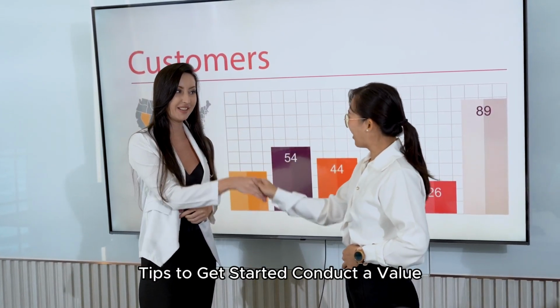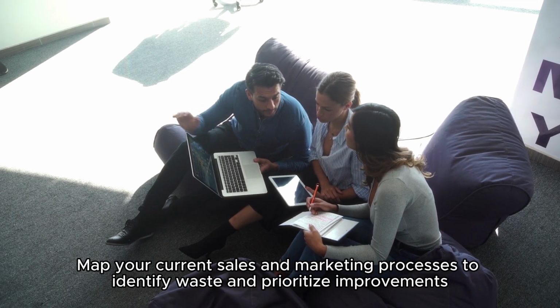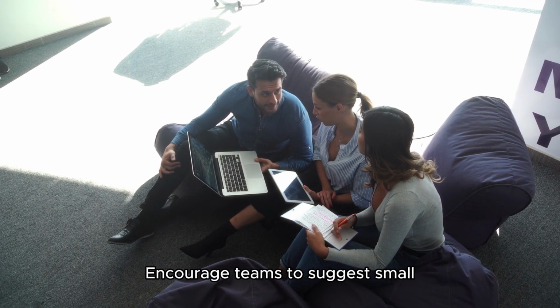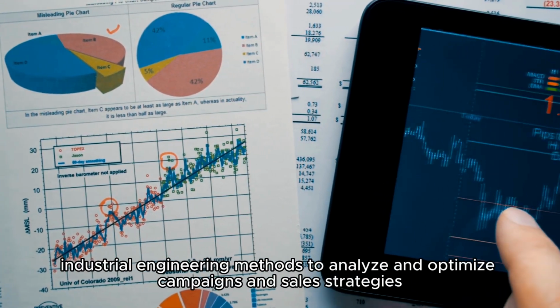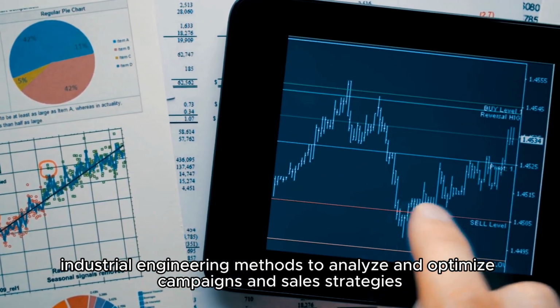Tips to get started: conduct a value stream mapping session. Map your current sales and marketing processes to identify waste and prioritize improvements. Foster a culture of Kaizen and encourage teams to suggest small, actionable improvements regularly. Invest in data analytics tools. Use industrial engineering methods to analyze and optimize campaigns and sales strategies.